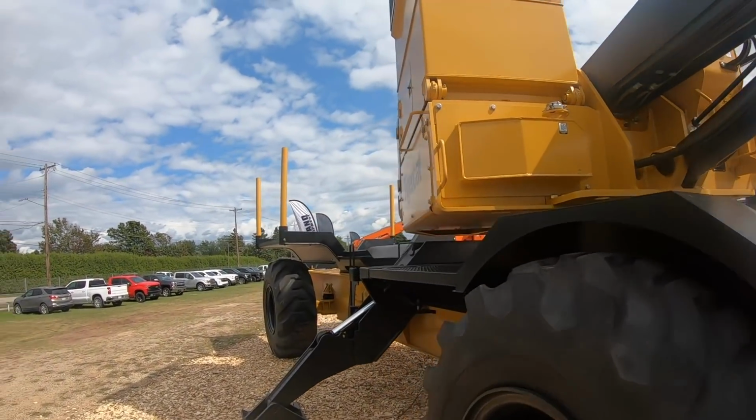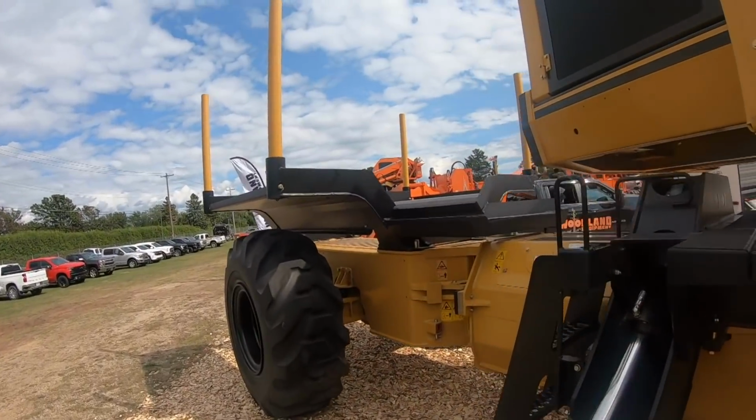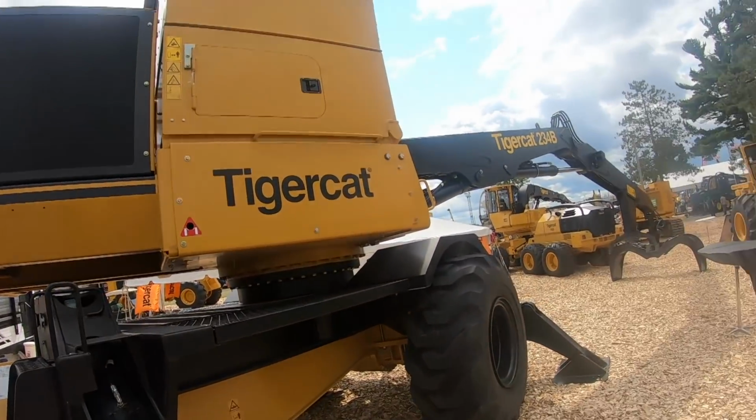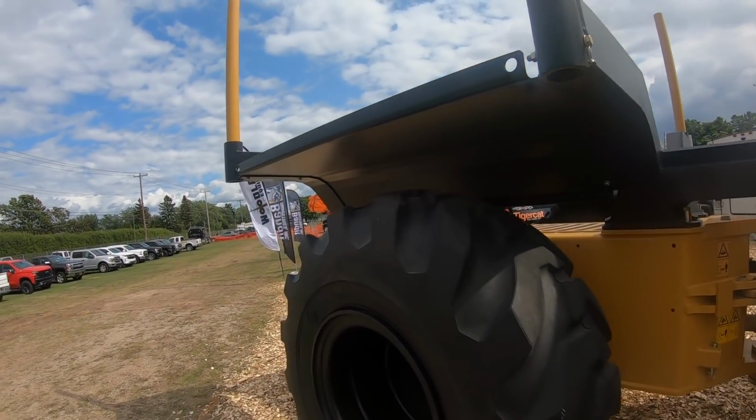So is this cab raised up like your LeBaron? No, that's a fixed cab. And he can haul out too, huh? Looks like he can carry some wood around with him, yeah. Nice. I'm thinking maybe when they're sorting at the landing or something, they got the bunks on, right?